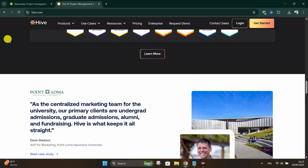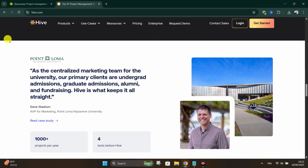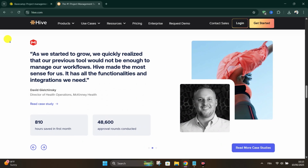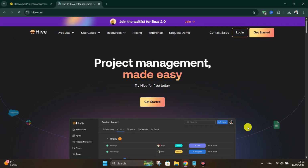So Hive is a powerful alternative to Asana, Monday.com, or ClickUp, especially if you value integrated communication and team collaboration. It's ideal for teams that juggle multiple workflows and want everything: tasks, messages, files, and schedules in one place.